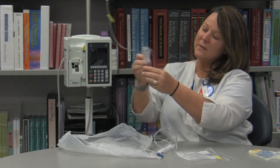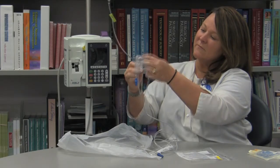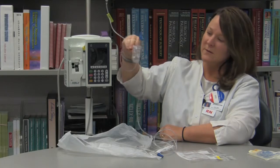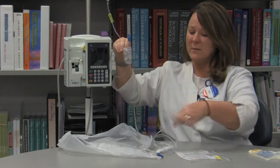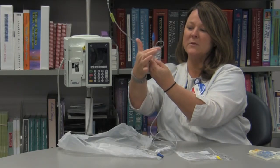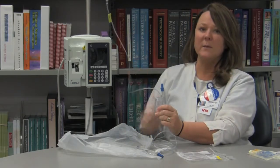We're going to open the clamp. Gonna let our fluid flow, completely fill. One drop hit the dome. I flipped it, went a little quicker, and now I'm gonna let that finish priming. Now when our tubing is completely primed, then I will clamp that back off by pushing that button completely in. Now our tubing's ready to go in the pump.